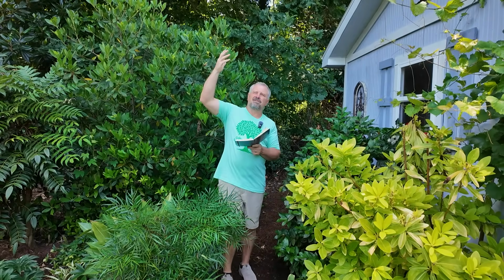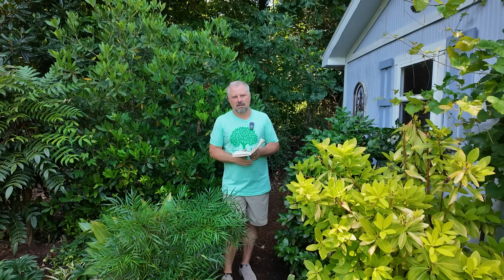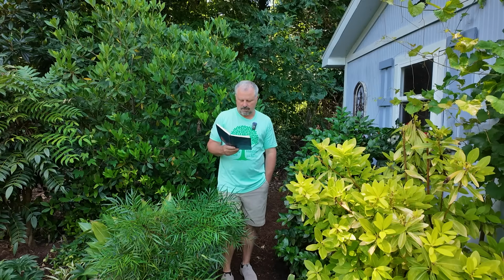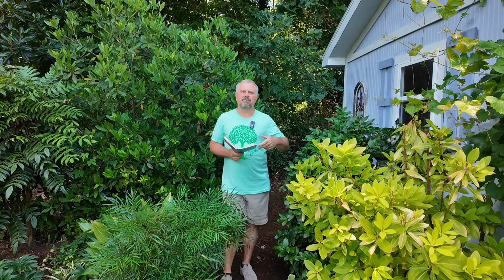She's limbed the trees up big and tall, so it gets good light under there, but then everything is kind of protecting each other in that space and allowing some of those shade things to grow in more sun. And there is some breeding out there for some of these things too.